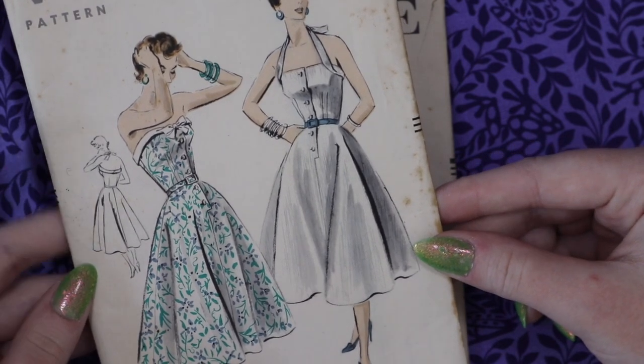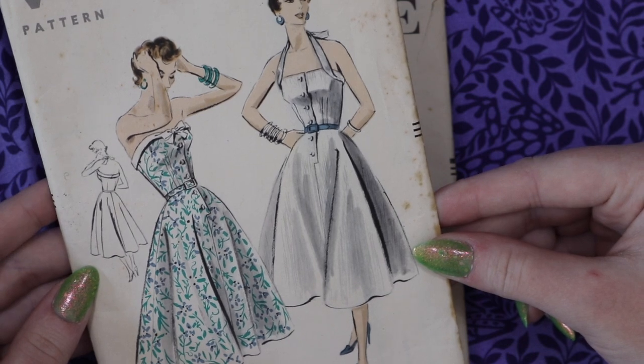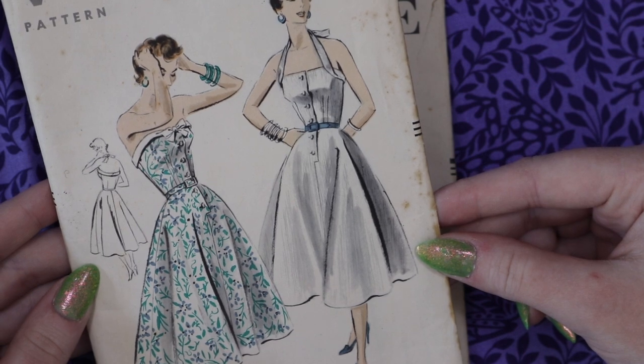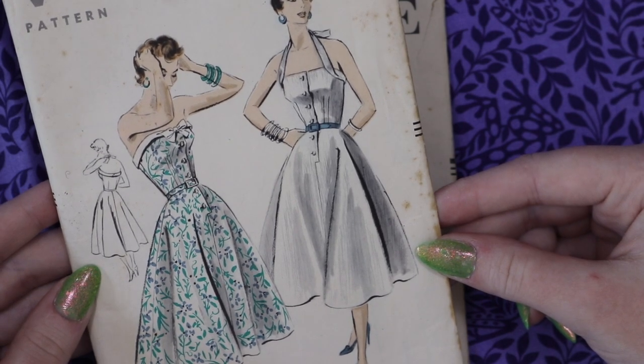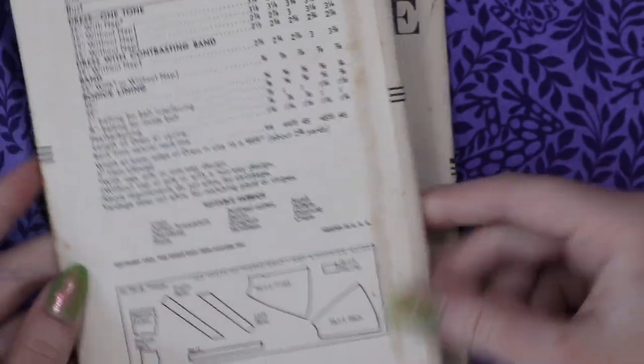You can make this either strapless with a sweetheart neckline, or you can make it with a halter style strap that ties around the back of the neck. And this has a button front and a flared skirt. I want to get this in the shop ASAP because it is so cute and perfect for summer, and I want someone to have the opportunity to make it for this year. And it looks really pretty simple.